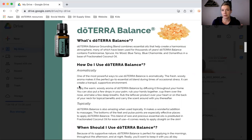I always recommend using coconut oil when you do apply essential oils, just because it increases the absorption that is actually going in your skin. Less is flashing off from your warm body. So science has shown in recent years that it does matter. And if you add that coconut oil, your body absorbs more of the essential oils and less is getting lost in the air. So this is a great way for occasional stress, creating a really balanced or supportive, calming environment.